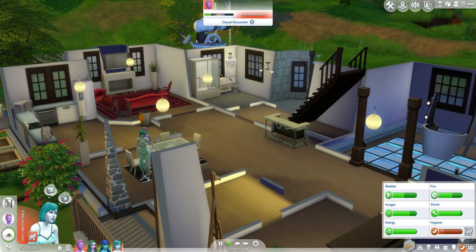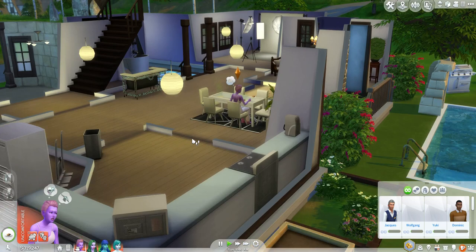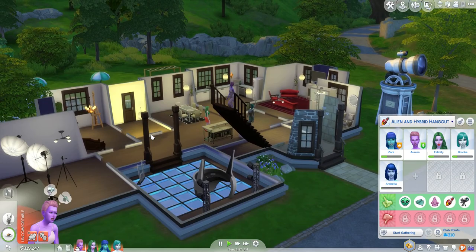Brooke. Oh wow, Aurora needs to use a bathroom as well. So many things. Yeah, so we're going to start a group gathering once everyone's happy, and we're going to invite our new little hybrid friend along. Let me find her. Arabella, one of you guys created her. Hopefully we'll find some more hybrids and aliens today to add to the group, and we'll be able to see them taking part in the activities that you guys chose, which will be awesome.